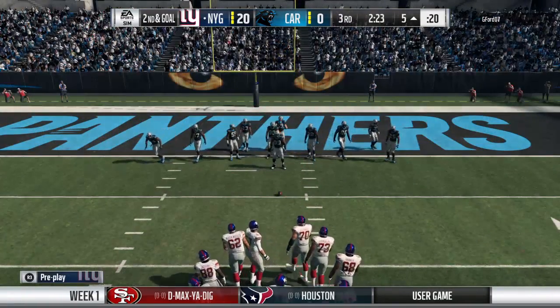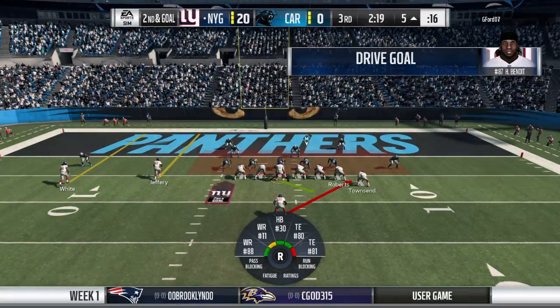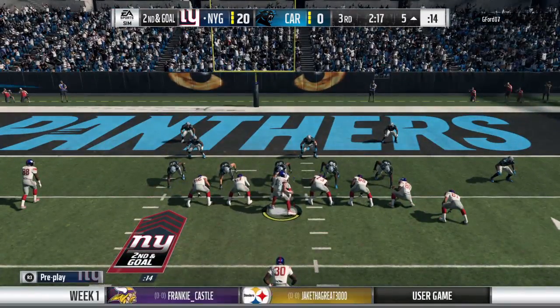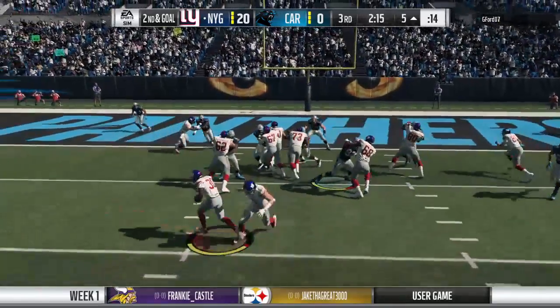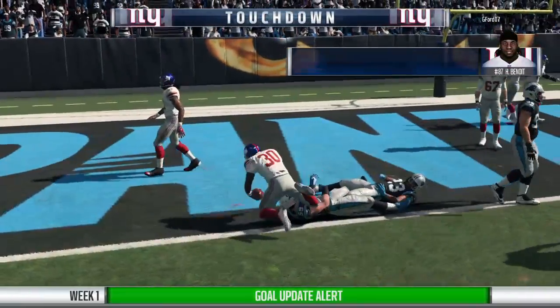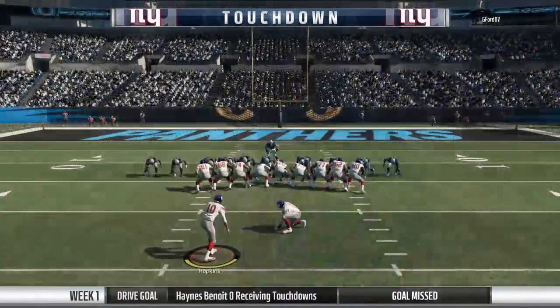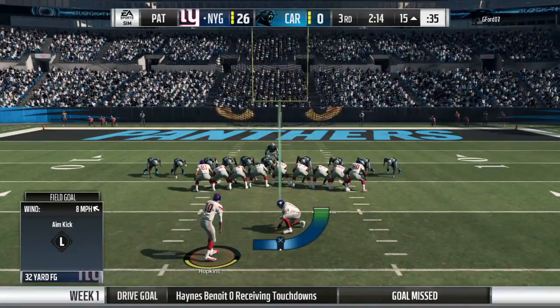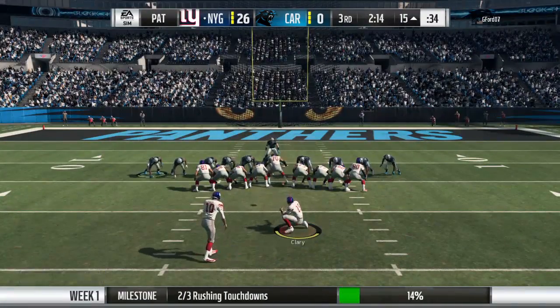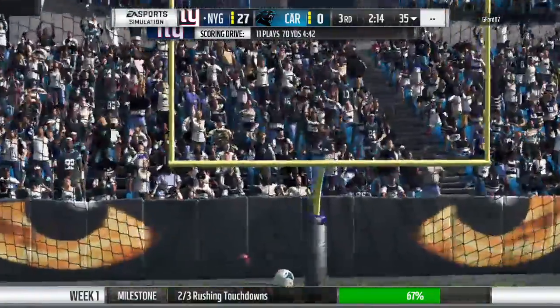And the offense readies for play number 10 of this series. Second and goal from the 5. Handoff comes to Anderson. And he is in. Touchdown, Giants. A great effort there. Already his second touchdown here in this opening weekend. And the Giants are able to grow their lead.